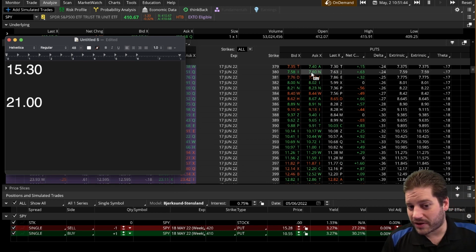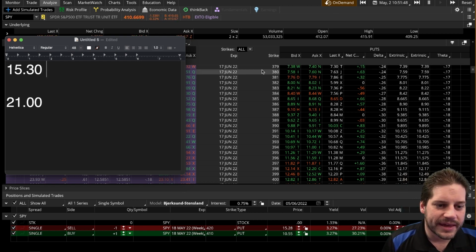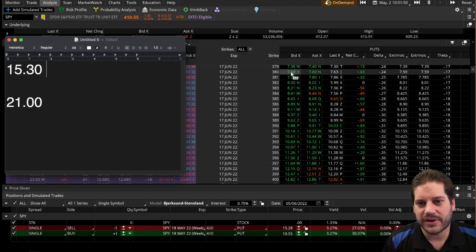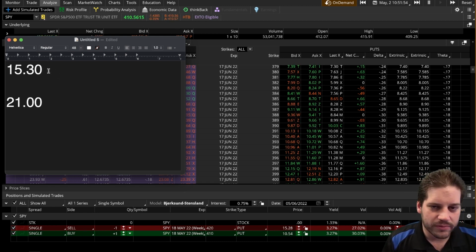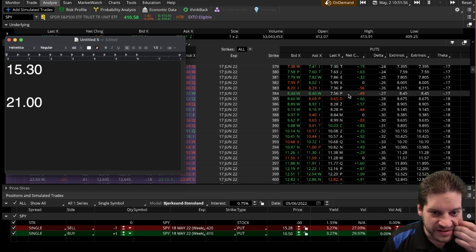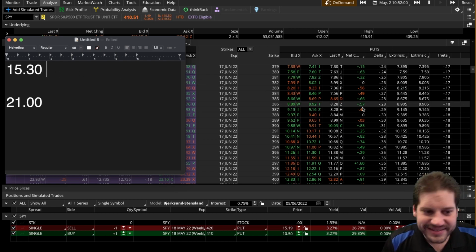I think either one would have been good. So in this example, if I was to do the double down roll, I would sell the 380, but I would do two of them. Combined, the net credit would be more than what I bought to close the previous one for. And then I get my delta down below 30, which is where I tend to love to be at.